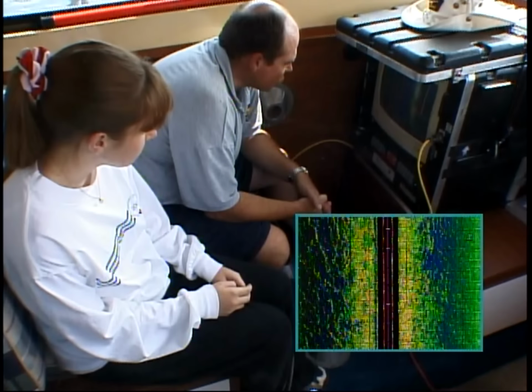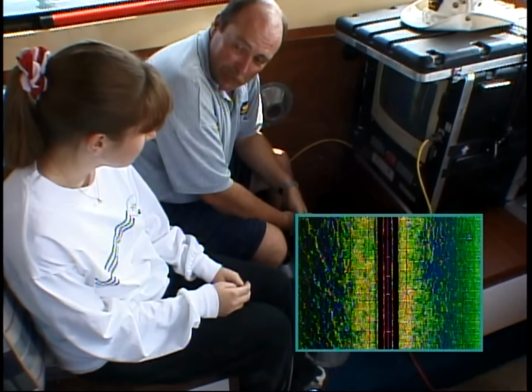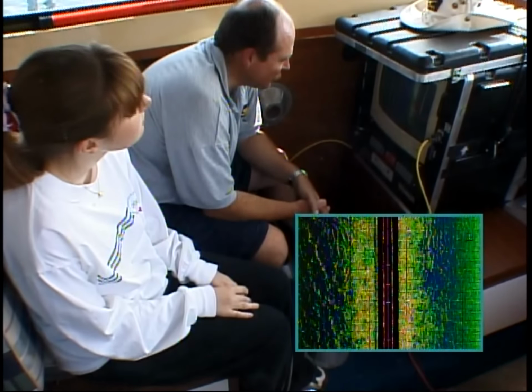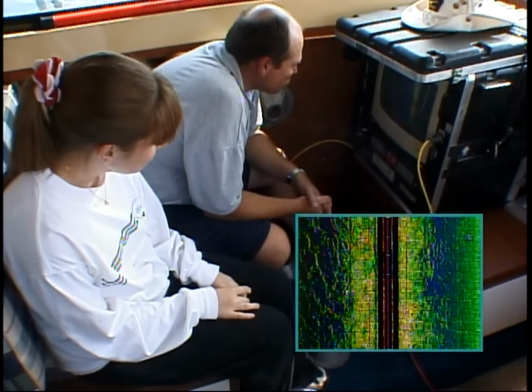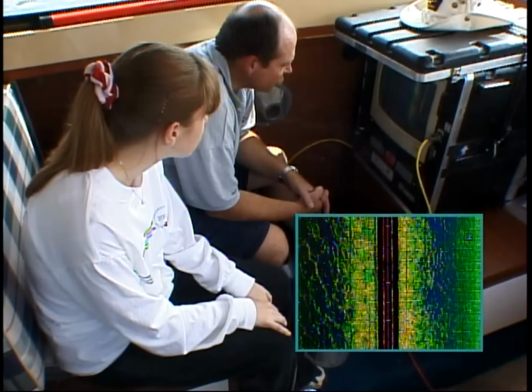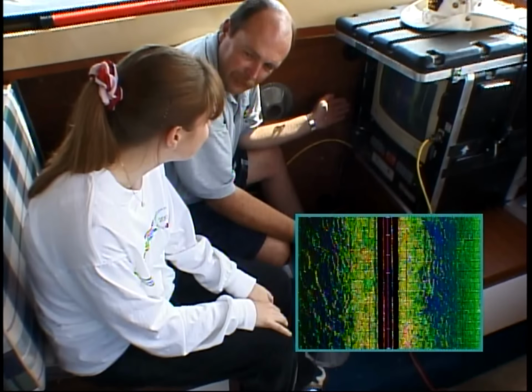So now we sit and we watch the screen for hours and hours and hours, waiting for something to show up. Sounds fun. Well, it's not. Until you find something. Then it is. How big is that screen compared to the bottom? Okay, the screen is really small. The bottom's really big.